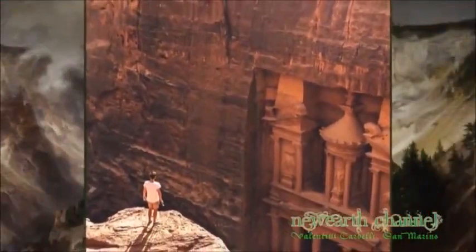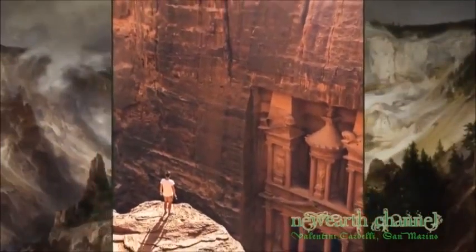And of course, structures like the so-called treasury belong to a much more recent era.